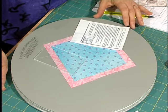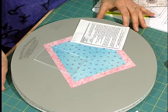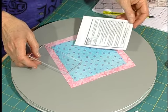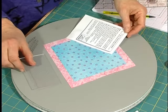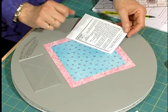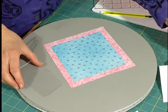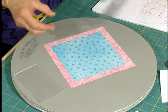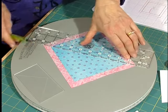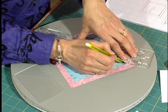This particular method requires a template. And as with any other items that I've used in making this DVD, there'll be a list of suppliers available at the end. You need to cut two squares. You have a background square, which is larger than the geese square. And the measurements are given on here. And what I need to do is draw a diagonal line, making sure it's placed absolutely square in here.